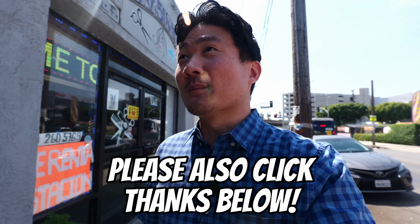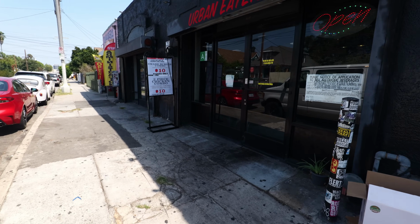And in the meantime, I'm going to be heading into La Pupusa and going to be trying a lot of this awesome LA-style Salvadoran food.